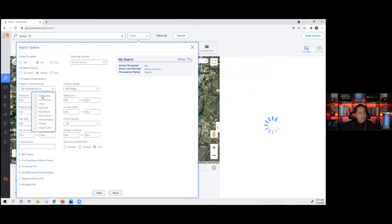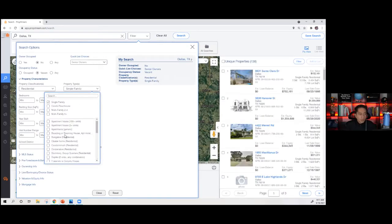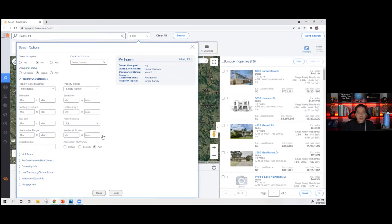I know most of us here are in the residential space, so we'd probably click residential followed by property type. In most cases, single family. But again, you can choose mobile homes, you can choose high rises. We'll leave that up to you. So class and property type can be specified, and then property characteristics, which you guys are familiar with.